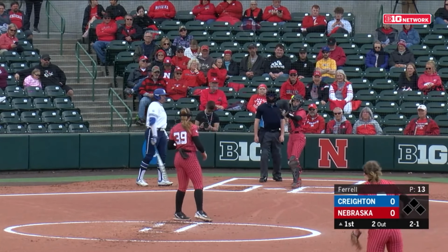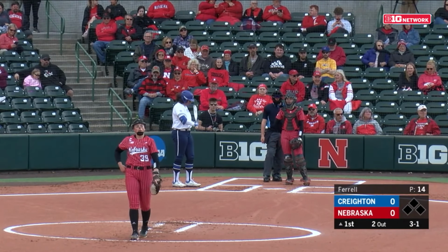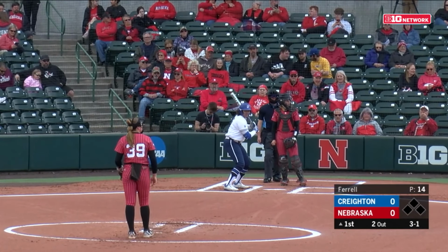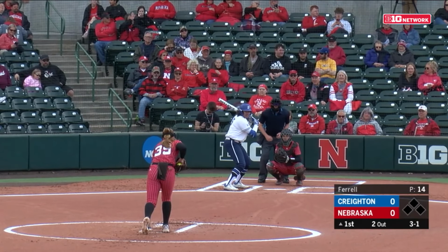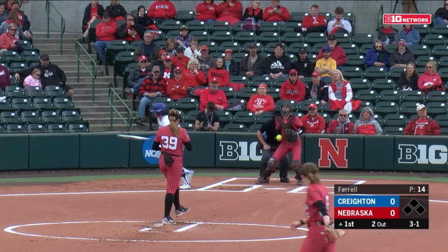Here's the pitch. Upstairs, ball 3. And Matt mentioned the wind a little bit earlier in the broadcast. It is working right to left across the field. 200 down the left field and right field lines, 225 to dead center, and so we could see some balls carry out there towards left. Yeah, definitely going to favor right-handed hitters today, that wind. Here's the 3-1. That's high, ball 4.